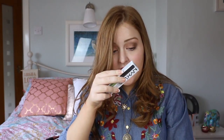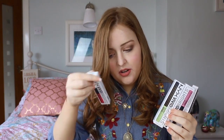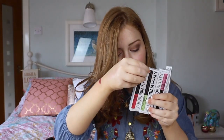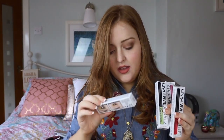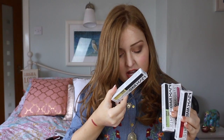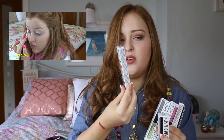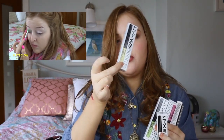This one's in the shade Vivid Escape, which is a light green colour. This one is in the shade Vivid Fire, and this is like a really bright pink colour. And then this one is in the shade Vivid Halo, and this is a yellow shade. Actually, I think this would be quite good if I'm doing like a look for Guide Dogs Week or something like that, because obviously I did one last year. That would be the sort of thing I'd use because it's like a yellow and that'd be really cool.